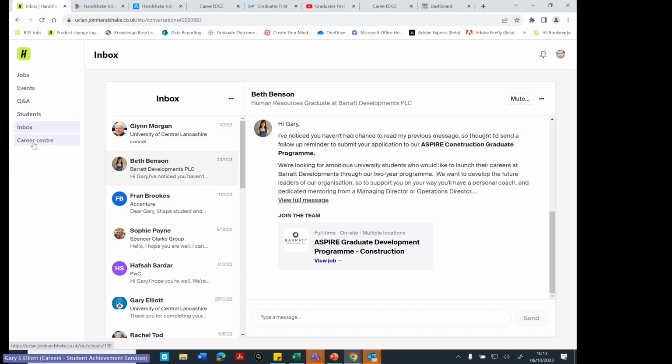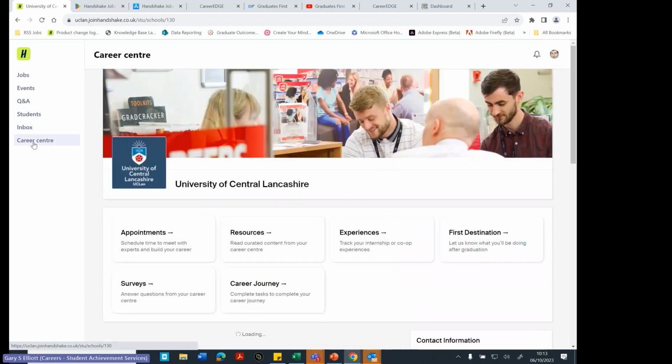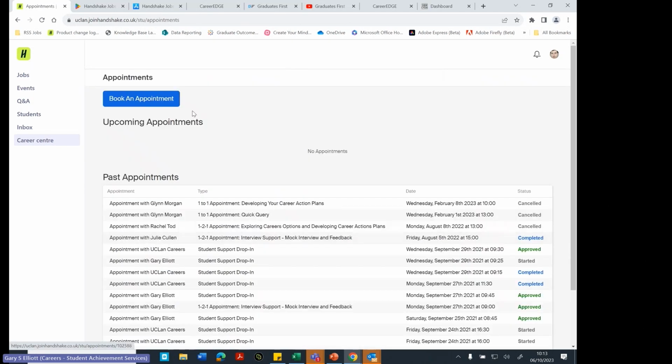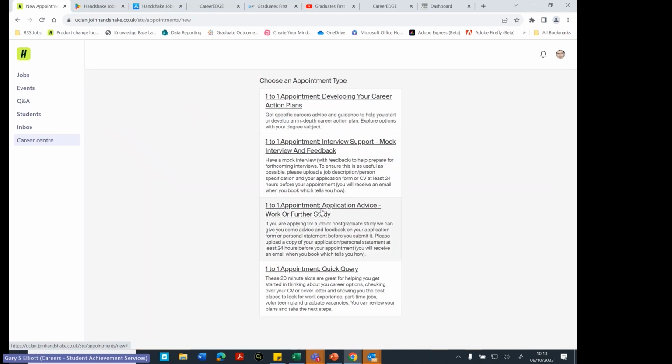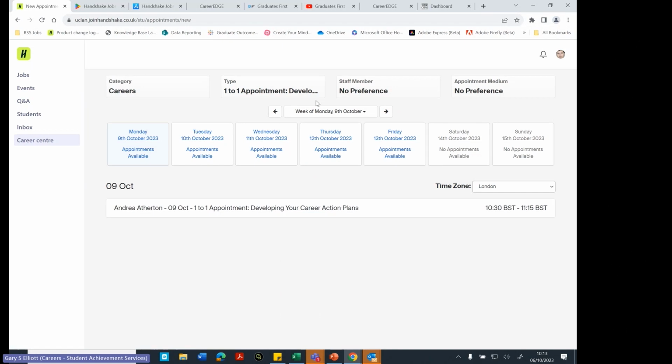Also, we should say the last bit on the left-hand side is the Career Centre, and this is where students can go to do mainly booking appointments. So if you go to Career Centre and then go to appointments, you can book an appointment, click on careers, and then you can choose the 4 different types of appointment that are available to you. Most of them are 45 minutes, but this one, quick query, is 20 minutes. And then if you click on any particular type of appointment that you want to have with the careers advisors, whether it be an application check, mock interview, a careers advice session, you can just click on the different days.